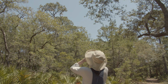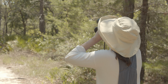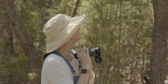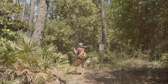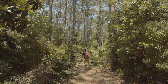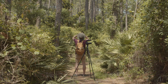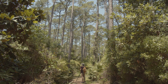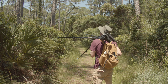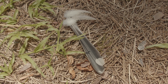Is that the same one or a different one? No, that's a different noise. I think that might be him. Well, they were definitely in all those pine trees. Bird. Bird. Woodpecker up there. Ooh. Red-bellied. Where are you? How do all these trees not have any birds in them? I think I'm just not moving. Yeah, they're sleeping.